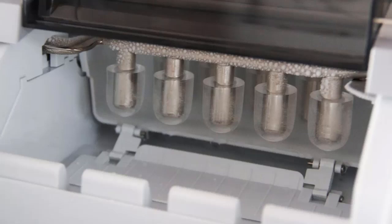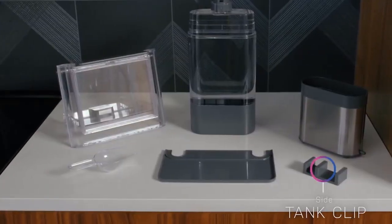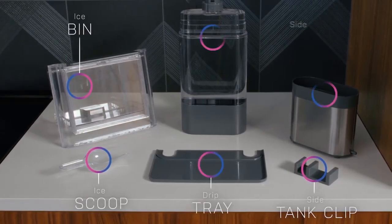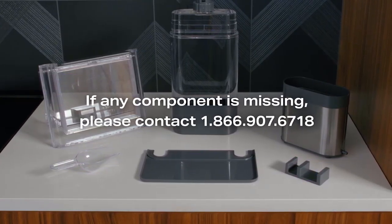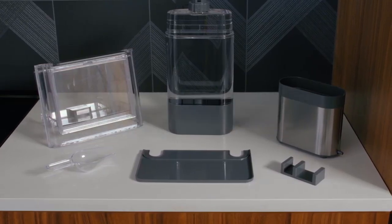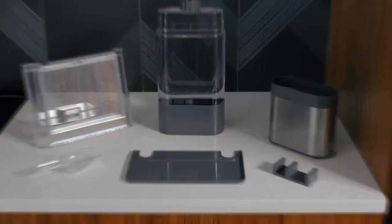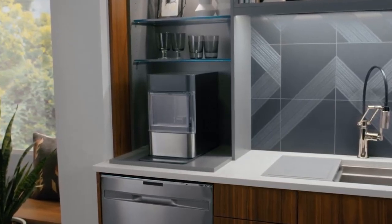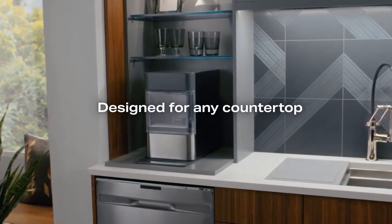The GE Profile Opal 2.0 with side tank produced the highest quality nugget ice of the models we tested. In our testing, the Opal 2.0 churned out batches of crunchy, pebbly ice fit for chilling everything from sodas to cocktails with its satisfying, chewable consistency. The Opal 2.0 has a sleek design, with a transparent, illuminated reservoir for the ice. A detachable side water tank attaches to the machine with magnets. The side tank allows for more ice to be made between refills. You can also opt for a cheaper version without the side tank.